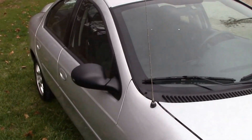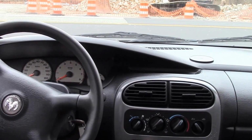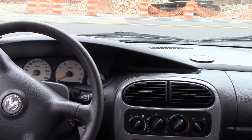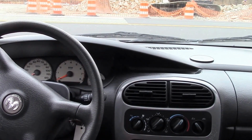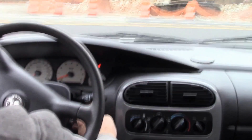All right, folks, so the next step we're going to do is take it out on the road. Again, this is a 2002 Dodge Neon with about 102,000 miles on it. We're going to take it on a quick test drive.